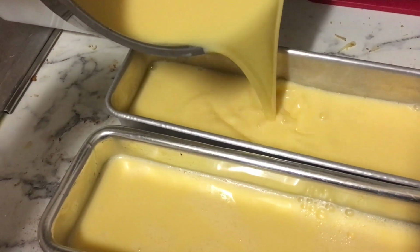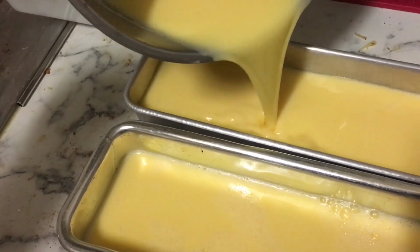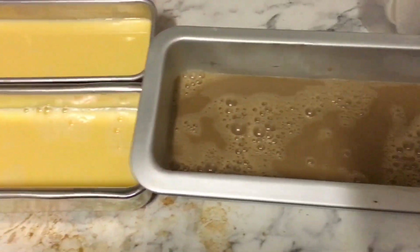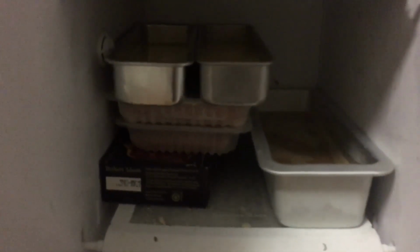You're meant to put them in the freezer for a few hours, take them out, mix them up, put them back in again, but I was going to bed. This was super late at night, so it is what it is. But look at this, they fit, hooray!